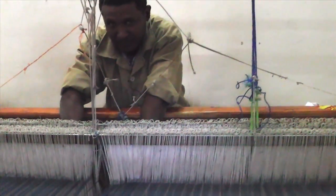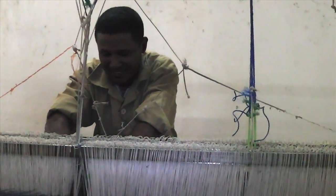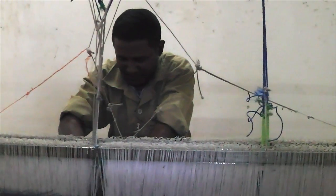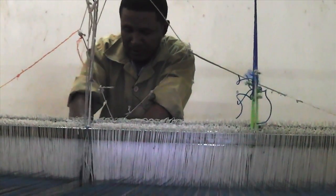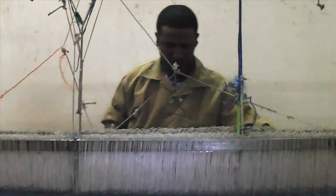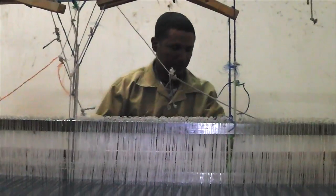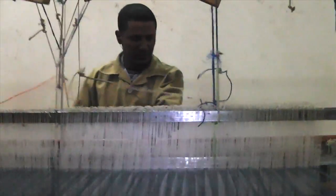So here we have Haptamu. Haptamu is weaving some beautiful blue tablecloths. He is using cotton and silk dyed in different colors. Haptamu's been a weaver, probably his great-grandfather, and his great-grandfather before that was a weaver. The only difference is we've introduced some big looms like this.